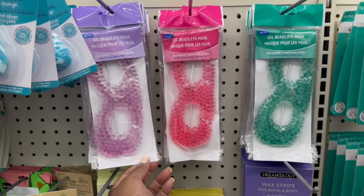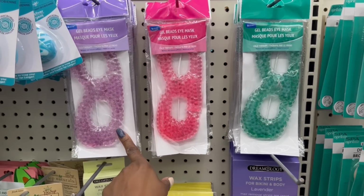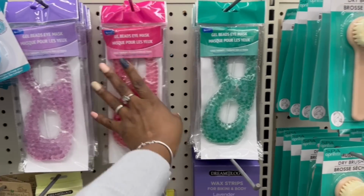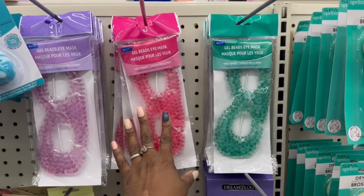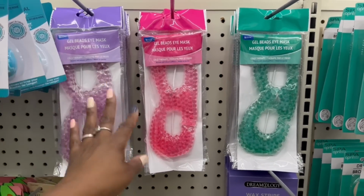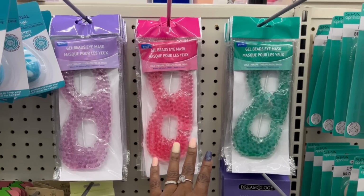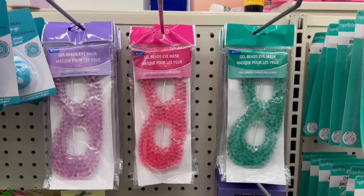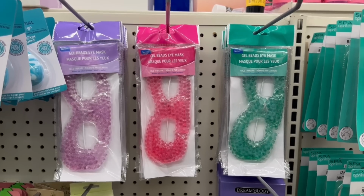Oh, wow. They've restocked these. The gel beads eye mask. I don't think I've ever seen this many in these different colors. The purple, the pink, and the green. Like, I feel like it's new packaging or something. Cold therapy. This is what I was using when I had that migraine last week. Girl, oh my goodness. Works like a charm.